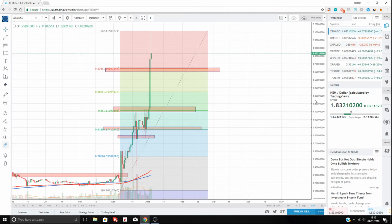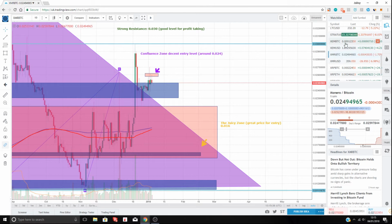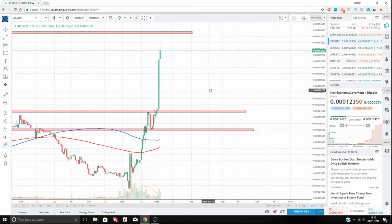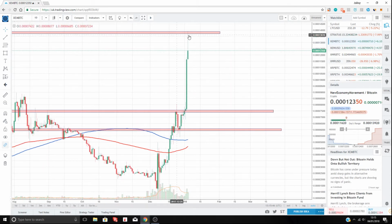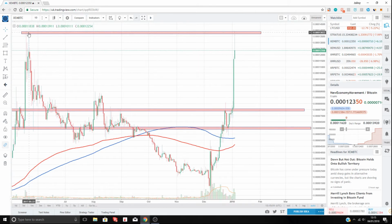So yeah, these are the levels for NEM against the dollar. Let's take a look at it against Bitcoin. Oh, wrong chart. There we go. So yeah, as you can see, price bounced off of the all-time high. Let's zoom out a bit. Yeah, around the all-time high level against Bitcoin, and right now it's bouncing back. So there's strong resistance there. If you're in it for the short term, it'd be a good place to take some profits if that's what you want to do.